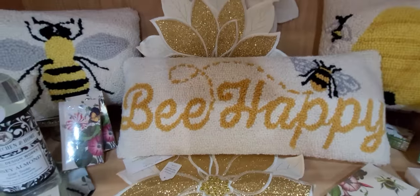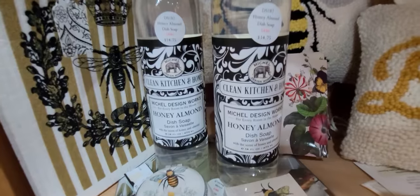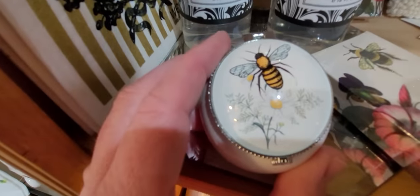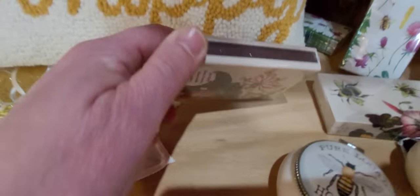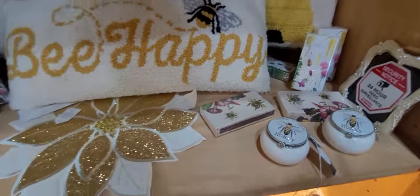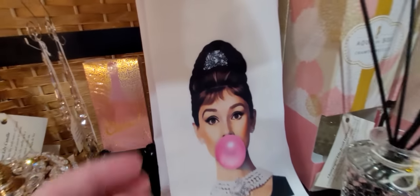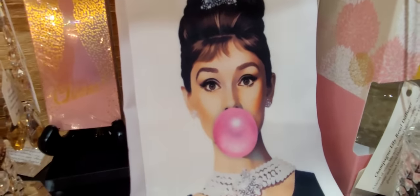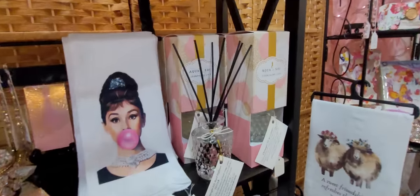I think it's the year of the bees, honestly. Look at that. They're just everywhere. And then honey almond soap. Look at this little trinket. Oh my gosh. I think there's a fad going on with this right here. Do you see a lot of pictures that will have bubble gum, like oil paintings and things on them? I don't know what's going on with that, but it must be the new thing.